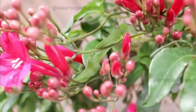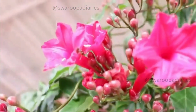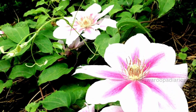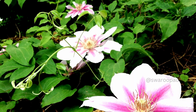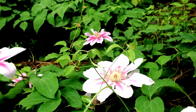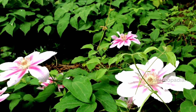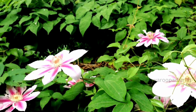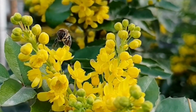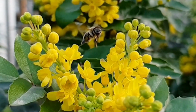If you don't want to wait for blooms for months, grow these fast flowering vines and make your garden colorful within weeks. These climbers grow quickly, flower profusely and require minimal care, making them ideal for both beginners and seasoned gardeners. If you are short on time, these quick flowering vines can help transform your space quickly.